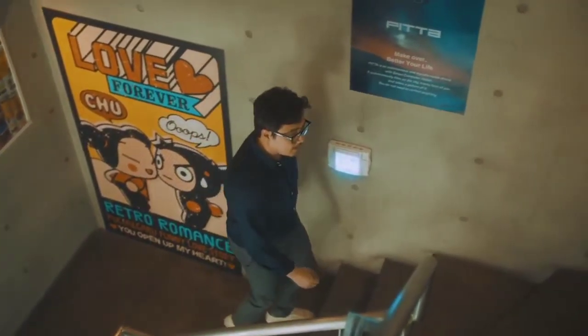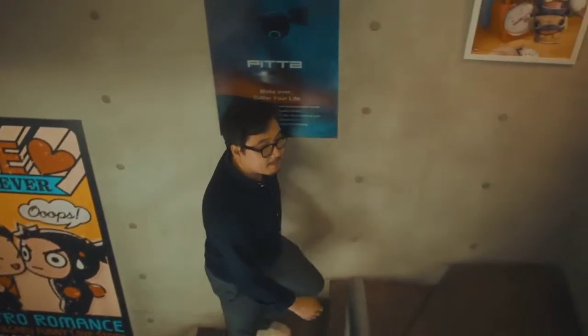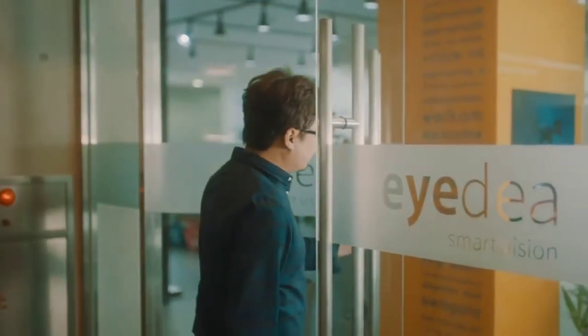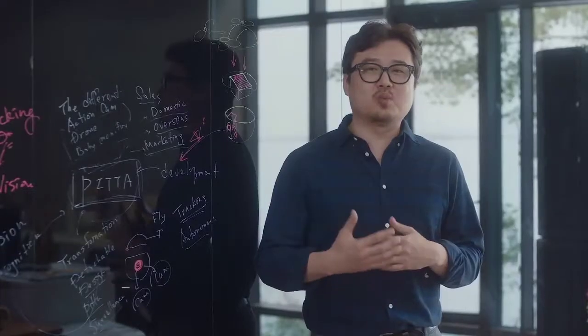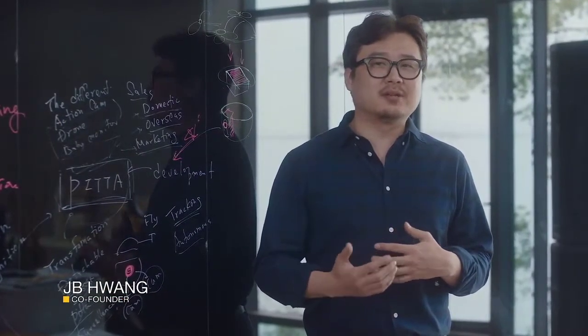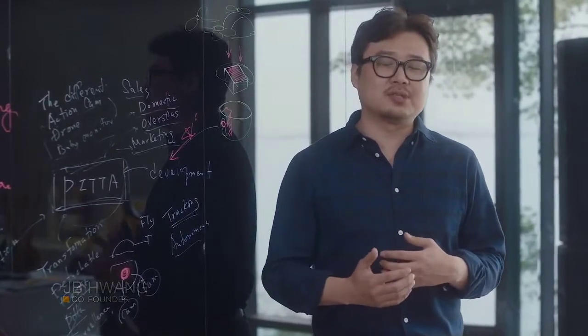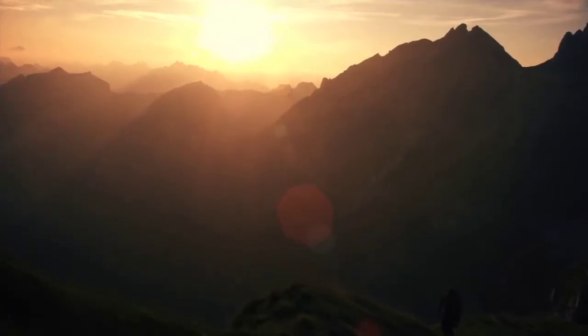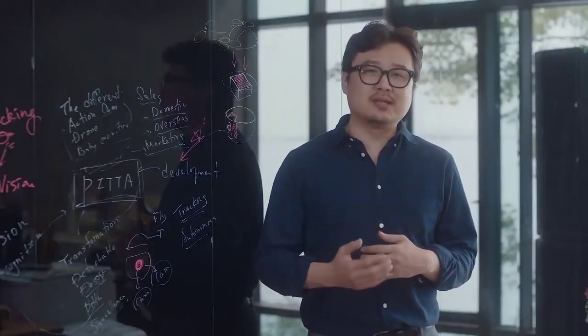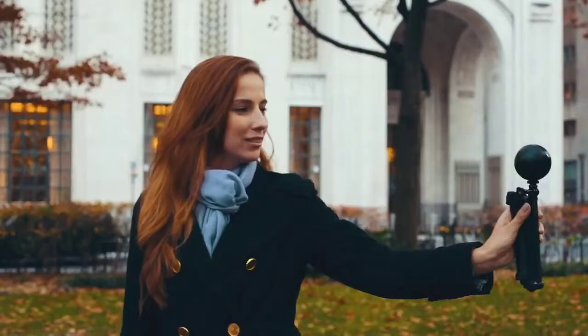At IDEA, we believe that the capturing process should happen seamlessly, just like the experience itself does. PETA is the world's first transformative drone that enables true versatility in the way you capture your experience, whether it's aerial, handheld, or mounted. PETA transforms to your needs in a matter of seconds.